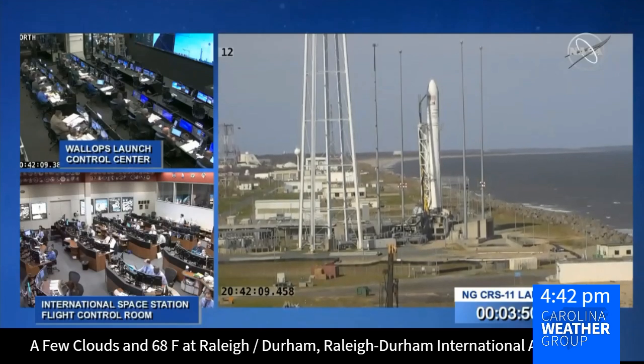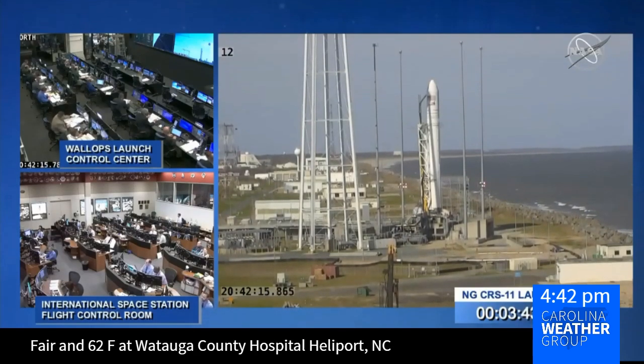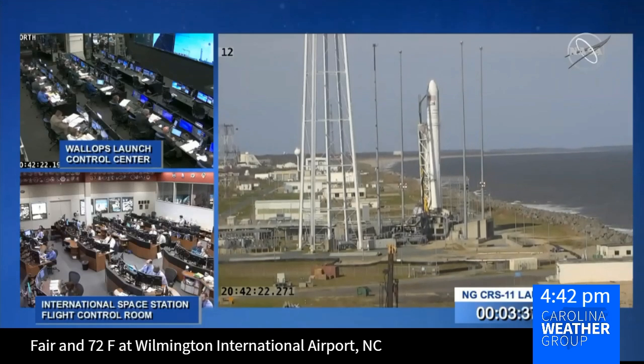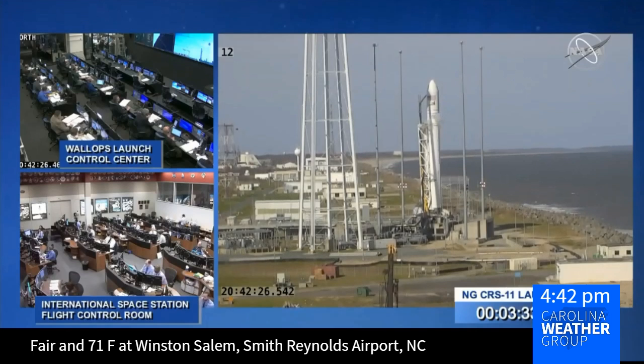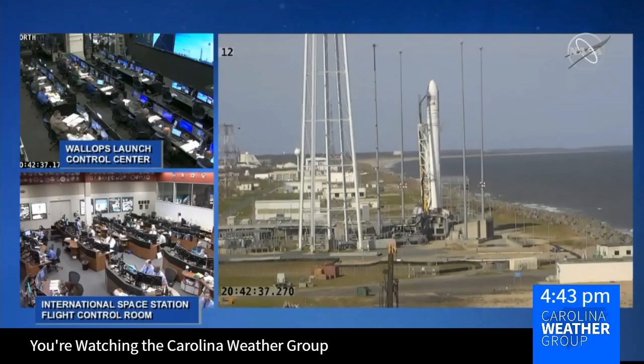Copy Elect 1. NASA TD, report range status. Range is green. Copy, range is green. LC MES1, priming verified, MES1. Copy, priming verified, check 414. And launch team, phase 3 dynamic limits will be active at T-minus 3 minutes.